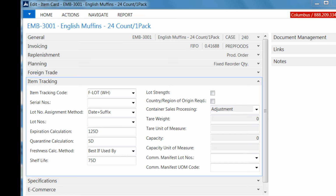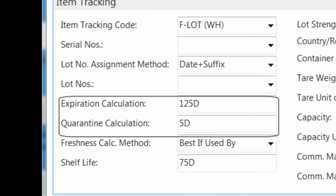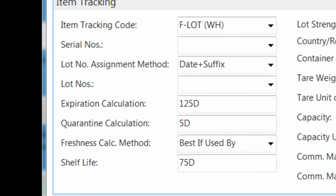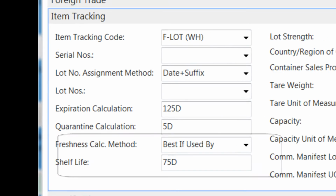Variation in attributes from a single item lot can be allergens, quality control elements, or even key dates, for example. In addition to basic inventory rotation methods, FIFO or FEFO for example, Columbus maintains and supports expiration and quarantine dates. These can be defined as strict, which can help maintain inventory integrity. Columbus also supports a fresh calc method, which can be best if used by, sell by, or shelf life.